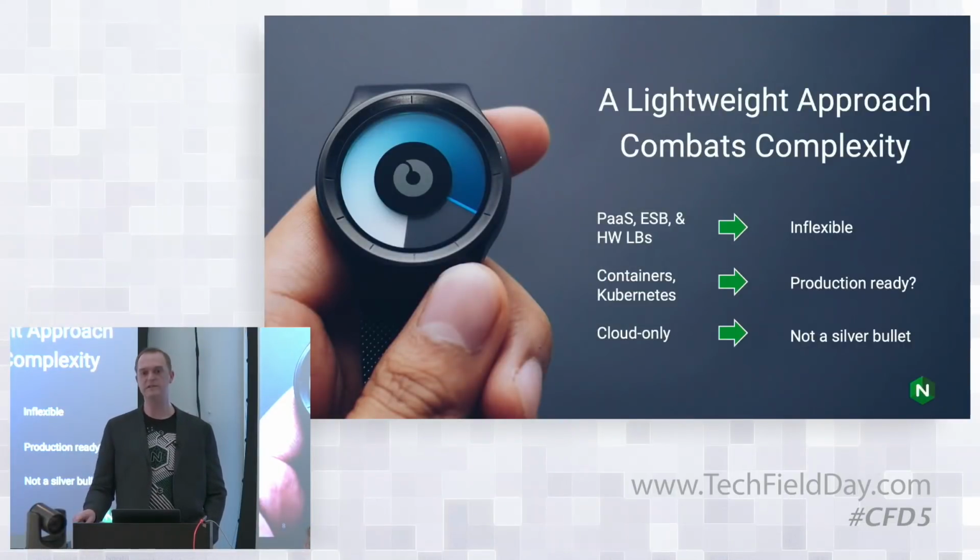Our thought is that if you make the software easy enough, lightweight enough, flexible enough, you can actually combat that complexity. And if you make it programmable and extensible enough, you can get it so that it sits closer to the application and provides the functionality. So rather than coding that logic into the application itself, you can expose it as a set of services that the developers can call upon. And that's really where we sit, right?